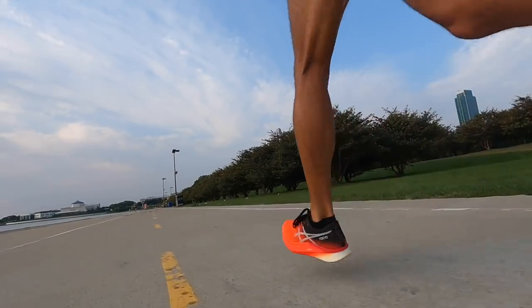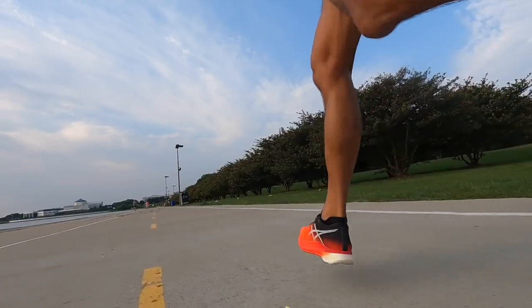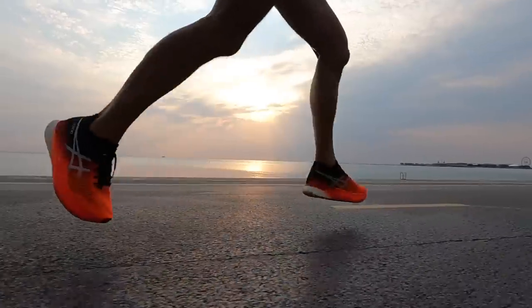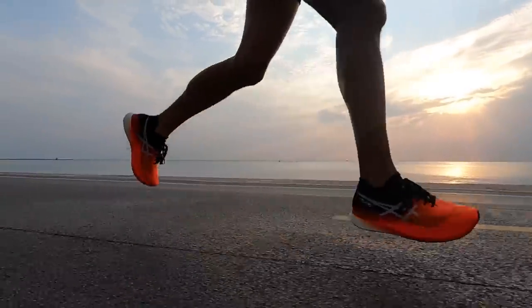Plus, you've got a carbon fiber plate in there that is rigid enough to give you a strong push sensation with each step, but also flexible enough so that even runners of my skill level are able to load it properly and get the full potential out of that carbon fiber plate. The upper is pretty stripped down and minimal, just how I like my racing shoes.